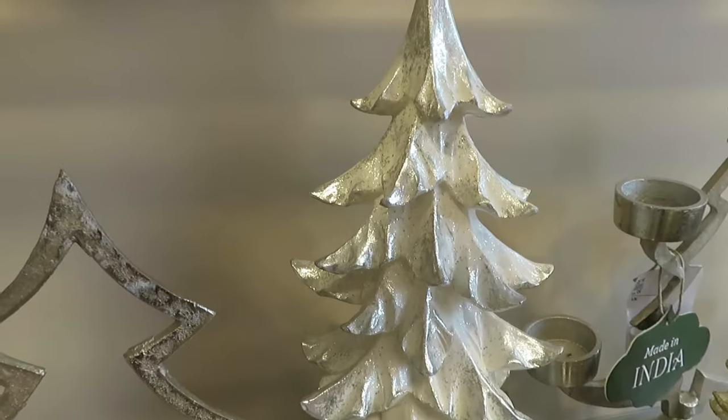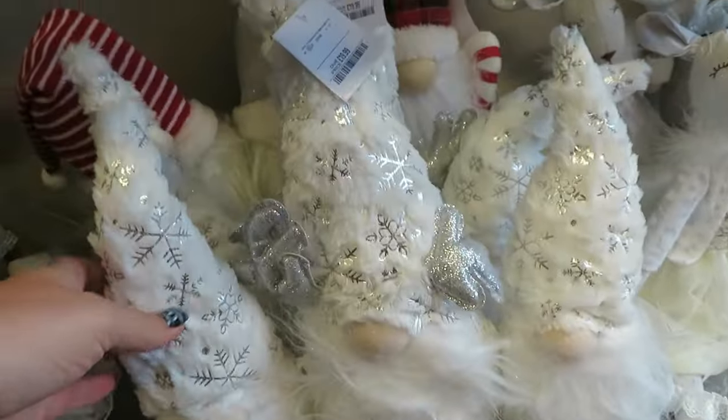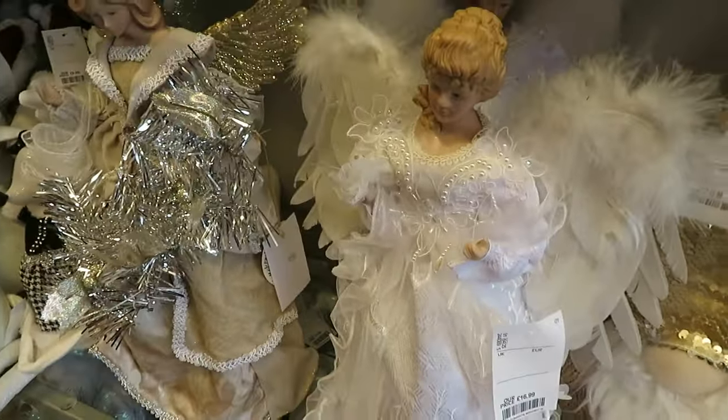And I like that one at the back as well, but it's like the one that I already have. Gonks. Oh, they're free. Three gonks. Isn't she lovely for a little girl's room? £15. That's not bad, is it? No. Massive angel for your tree.